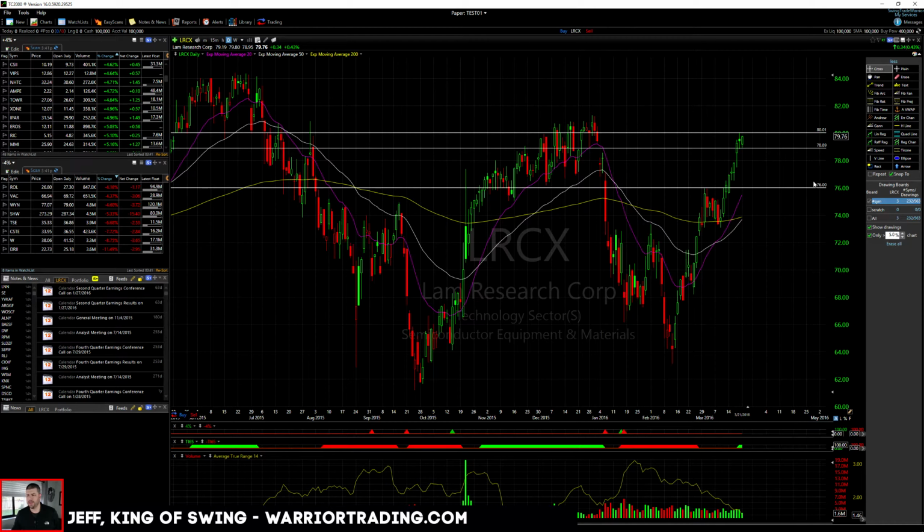Why $76? Because it's the previous area of resistance in the short term. In the recent history here, we can see that we tested 76 twice before failing at that area. Previous resistance will become future support. So as we break down under 78.80, 78.90, we'll look at $76 for our target, a little over 2.5 points. Again, another liquid name with about $1.46 ATR, so that's great.